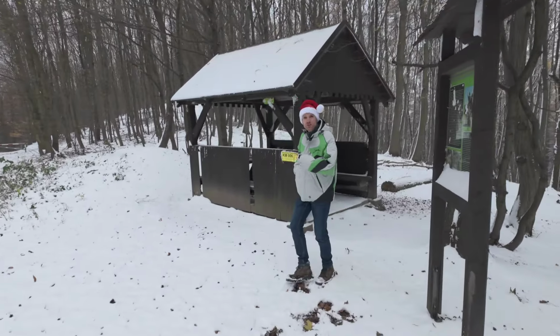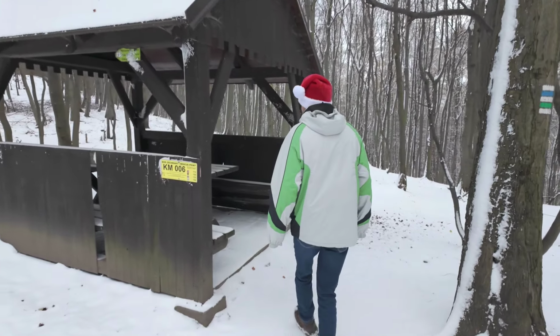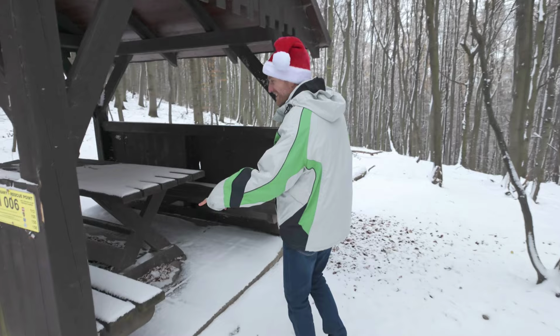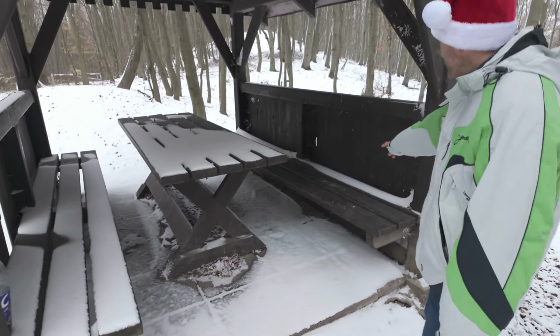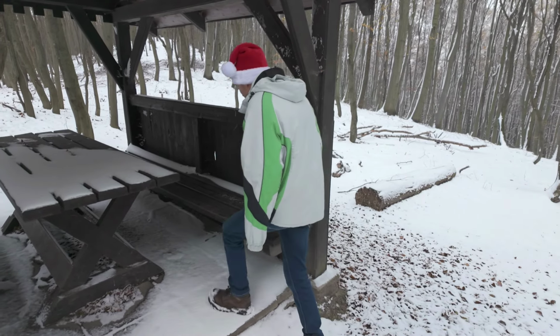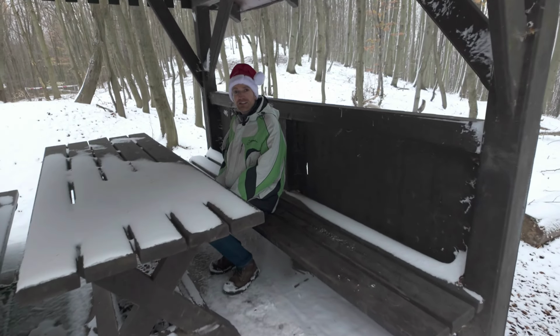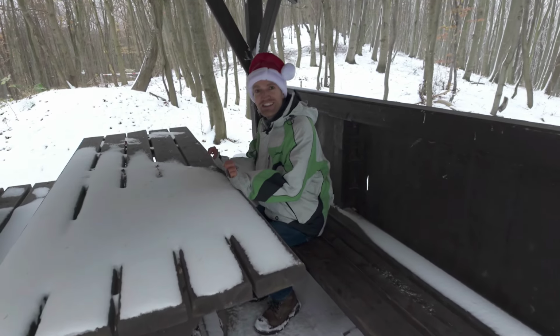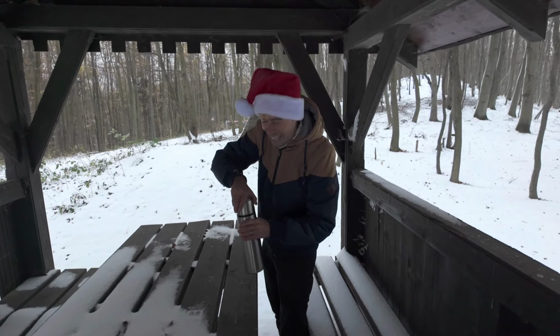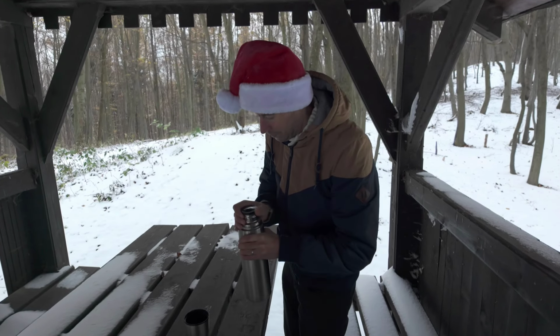We found this cute spot for a snack and hot tea. Yes. But even though it has a roof, there's snow everywhere. Oh, we can sit here, I guess. Yes, okay. We must, because it's time. We need this. Where are we gonna order? We have hot tea here, which I'm looking forward to.